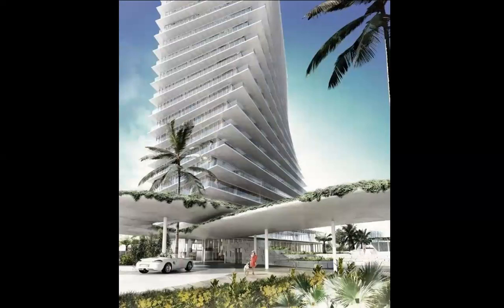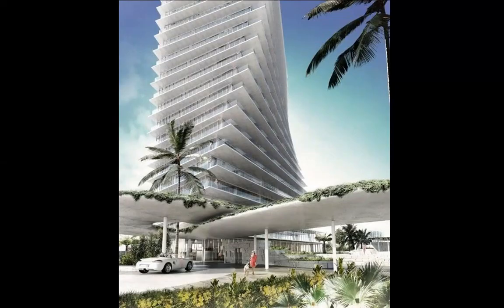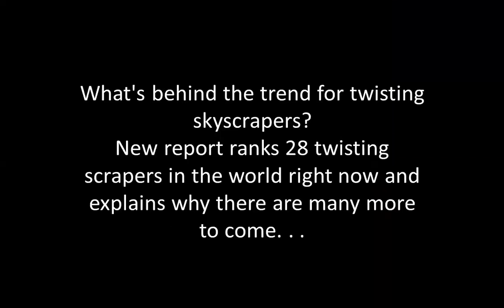And this obviously required supplemental financial efforts, and accordingly, the twisting created structural difficulties, but there was a need apparently for problematizing the prism. And here we read what's behind the trend for twisting skyscrapers. New report ranks 28 twisting skyscrapers in the world right now and explains why there are many more to come.